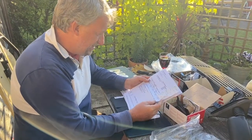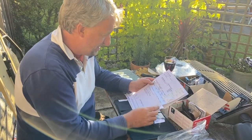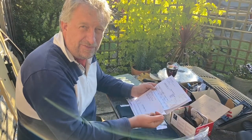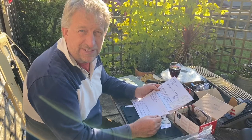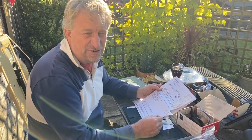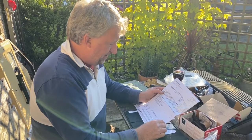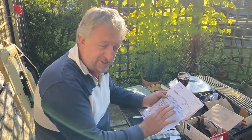So the guy who did the service might have been Tony Casford, but we'll come back to that. When he was putting the plug leads back on, he didn't clip that plug lead back on properly. Oh well, never mind. Easy mistake to make. He's probably only done 6,000 of these in the last... Anyway, never mind, Tony.